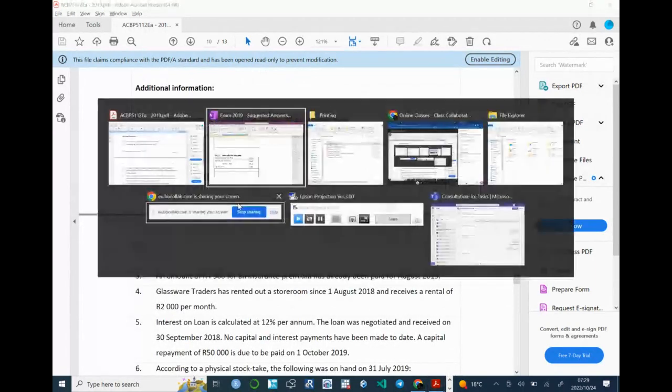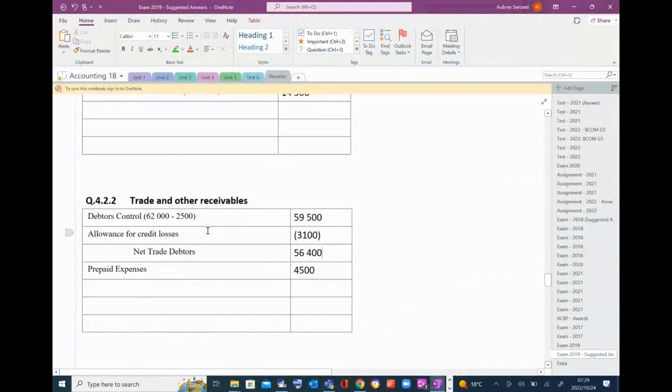Debtors allowance. We don't have debtors allowance. We don't have that in your textbook. I don't know if it's in other accounting or if they're referring to the same thing, just using different terminology. You can Google it and we can talk about it after, but I don't want to get deterred because we don't have much time.